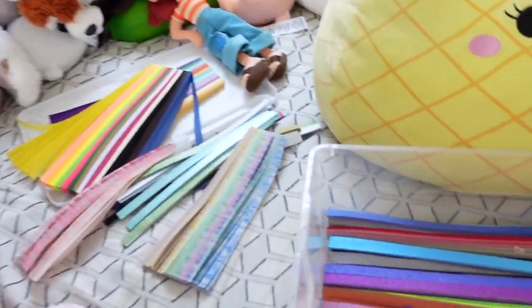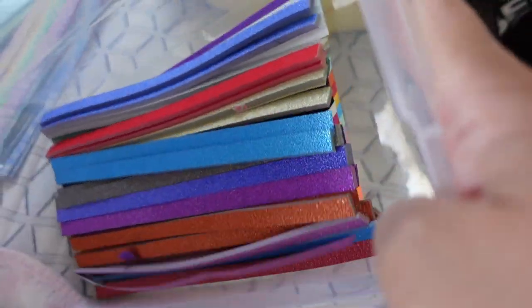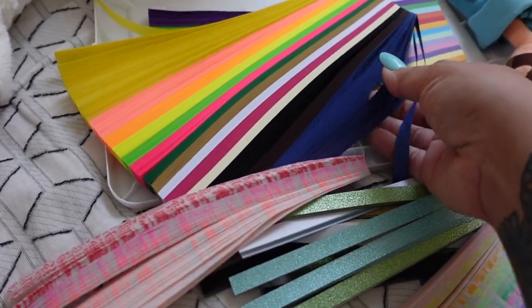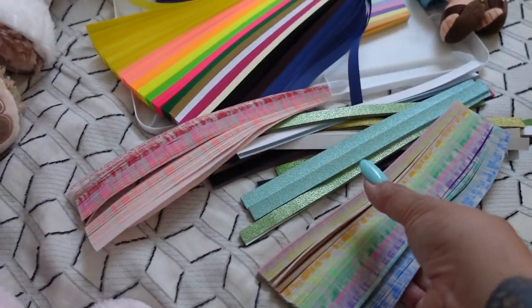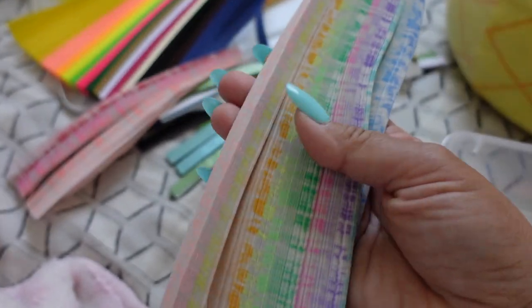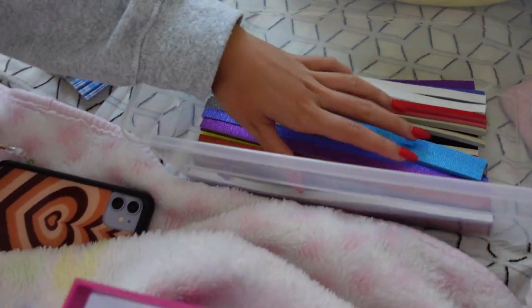Hello, Vanessa. Hi. We ordered more paper for her to make the origami stars, and look at how much. We got it on Amazon. So solid colors, and then there's lighter colors, darker colors, brighter colors. What are these? They say I love you. Oh, they say I love you. That's pretty. And then these glitter ones. Are these all glitter? No, there's solid ones at the bottom.